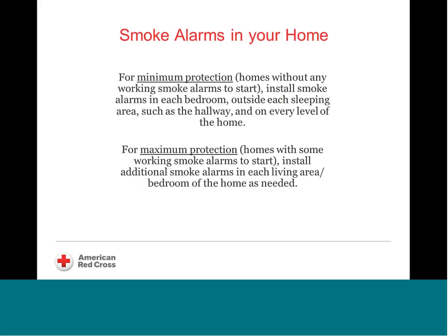Once again, for that minimum protection, if you walk in a home and they don't have any smoke alarms to begin with, we want to install smoke alarms in places that make the most sense for that home. So ideally outside of sleeping areas, in bedrooms, and on every level of the home. So if you only have 3 smoke alarms for an entire home that has none to begin with, you're going to have to be strategic, keeping in mind that we want one on every floor of the home and, if possible, inside each bedroom or just outside in a hallway if you have to figure out the best place to put it with only 3.